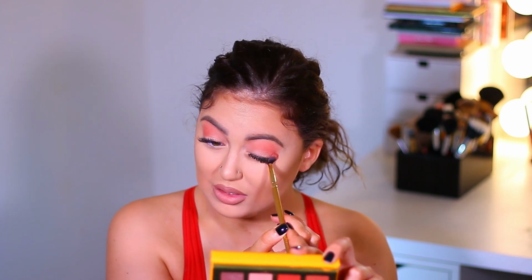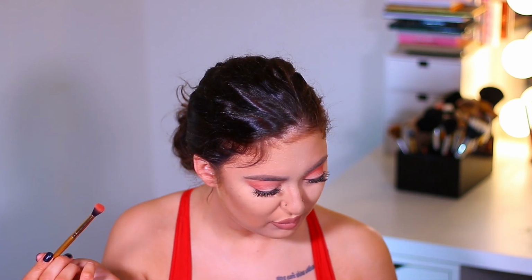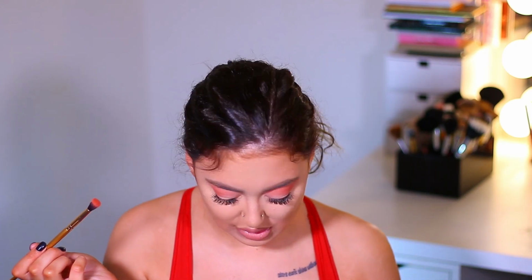Oh, I already love this palette so much. Just the color scheme. And now that they're going on the eyes really soft. Oh, that persimmon. Ooh, it's such a pretty color. Oh, there's so many pretty colors. I don't even know what to do. Wow. What do I want to do next? I'm trying to look at both.